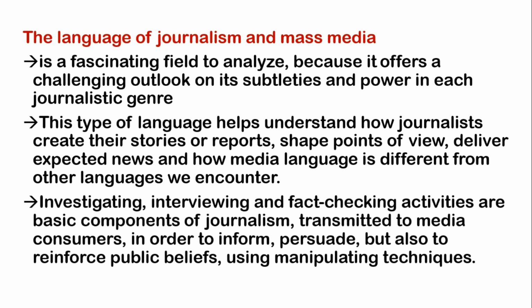Investigating, interviewing, and fact-checking activities are basic components of journalism, transmitted to media consumers in order to inform, persuade, but also to reinforce public beliefs using manipulating techniques.